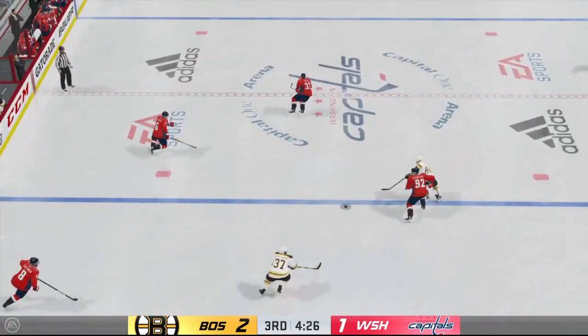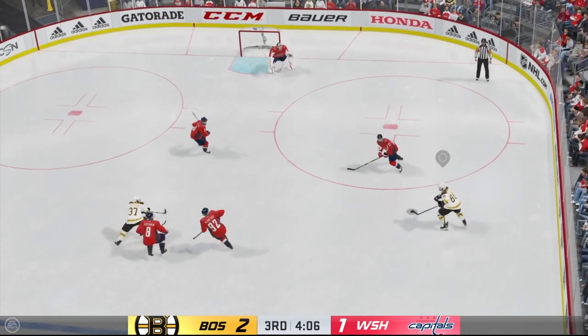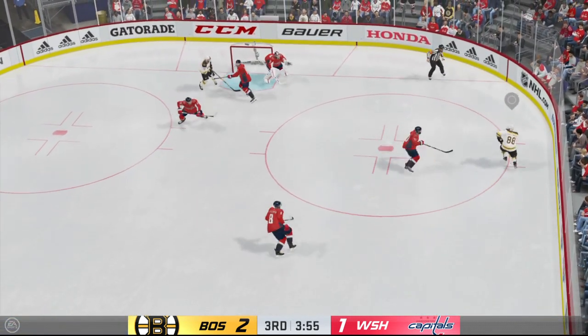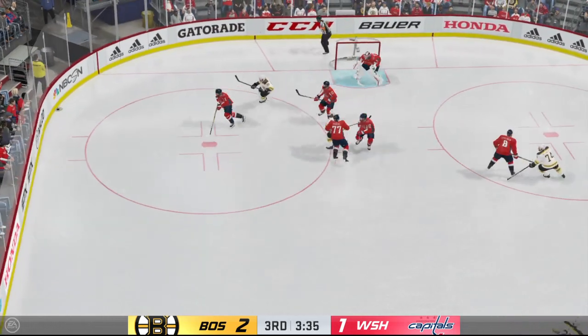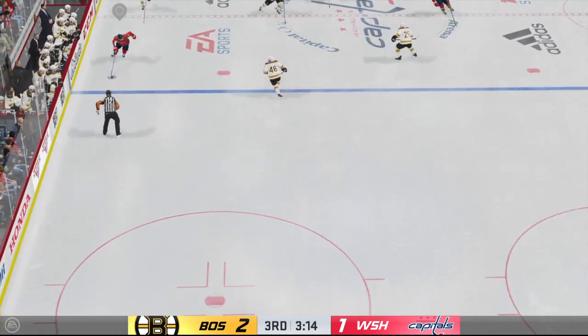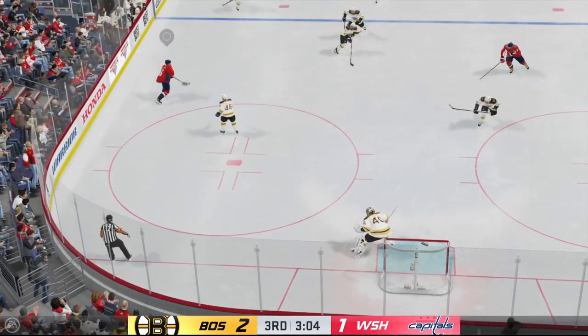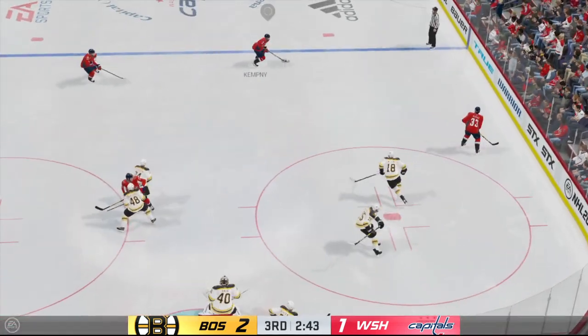The Bruins gain control of the puck against the wall. Moves it around along the half wall. Along the half wall with the puck. From point blank. Oh, and he misses an opportunity there. Looking to be too perfect. Get it on the net. You've got a better chance to squeak one through the goaltender than if you miss it outside the net.